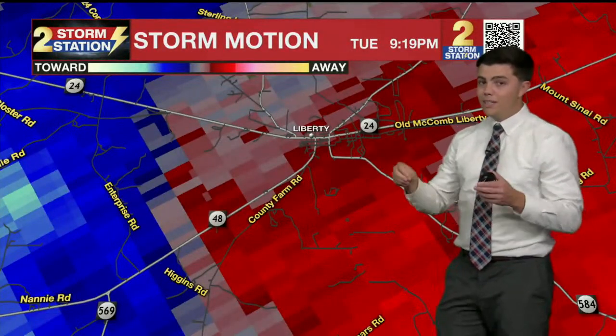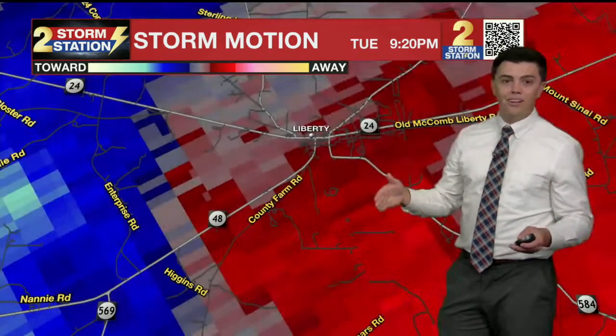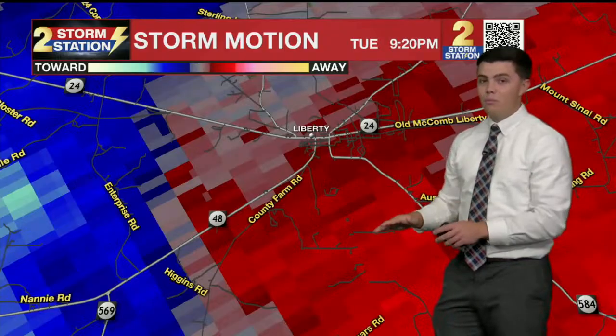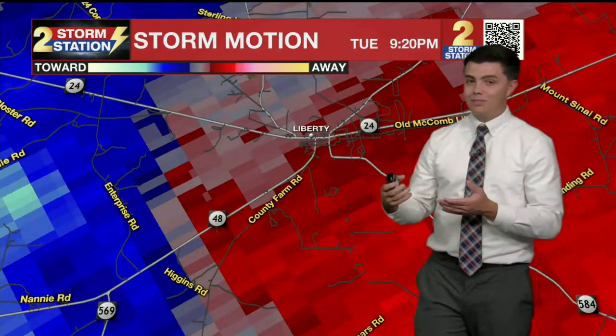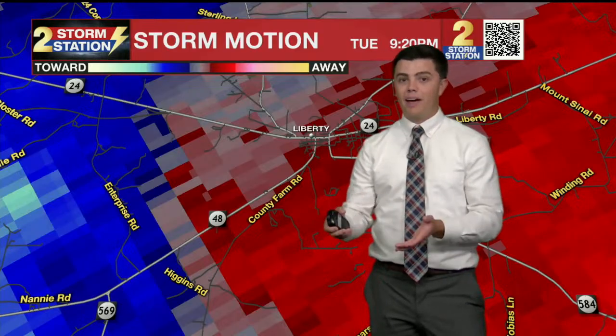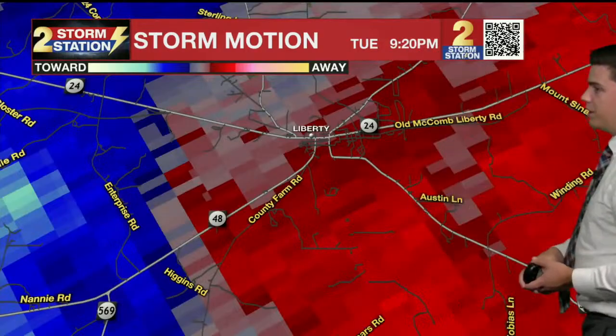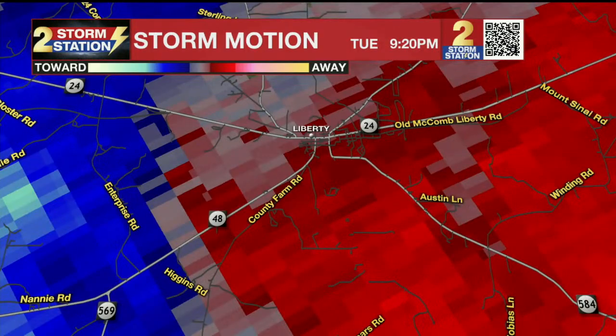So you need to be sheltered right now. You do not need to take another minute. It is time to get to that most interior room. It is time to really take people, pets, anything that's valuable to you, go to that most interior room, and definitely most preferably a bathroom. That's where you're going to want to go for this tornado warning.